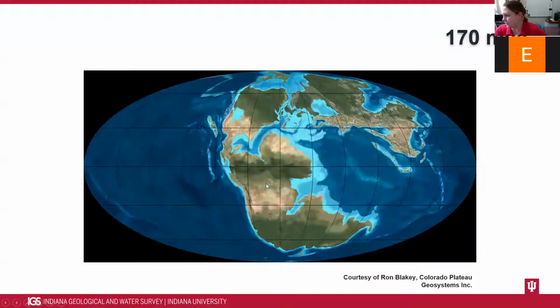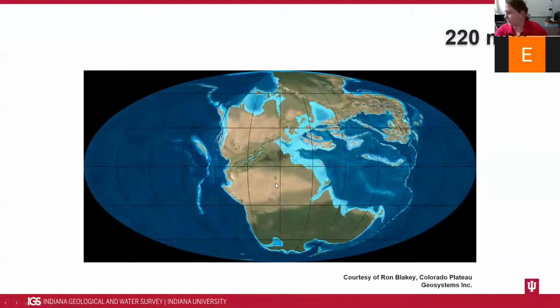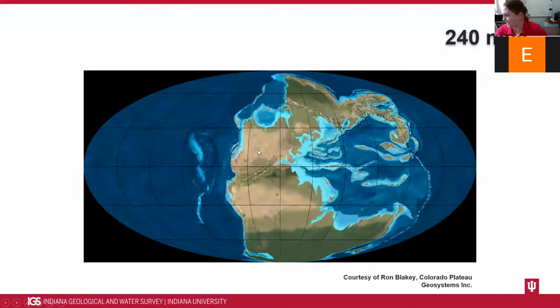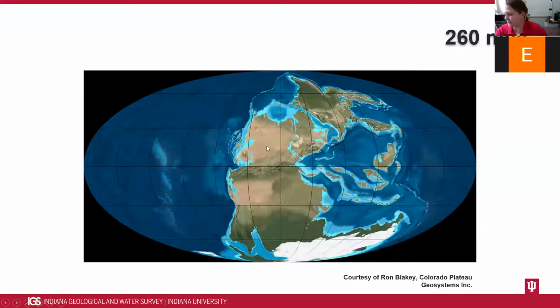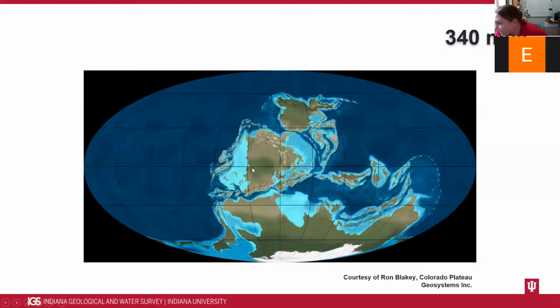Okay, the continents, if we go back in time a little bit more, are forming together into one of our supercontinents known as Pangaea. We've had several supercontinents throughout geologic time. That's just one of the ones that's, I think, the most known. Okay, things are starting to look kind of unrecognizable at this point. Indiana and North America is up here. 240, we're still on dry land, 300 million years. Okay, 340 million years. We're located somewhere around in here. And 340 million years is when Indiana limestone was being deposited, so we were underwater.